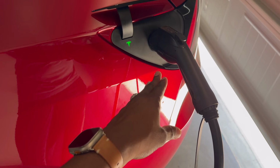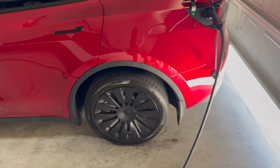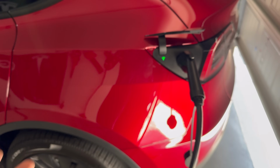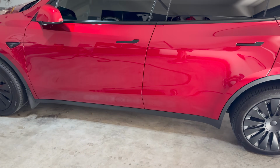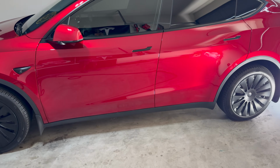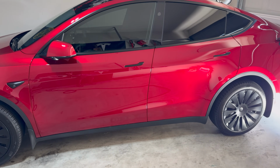But this is an aftermarket charger with the Tesla adapter on it. So sometimes I press this button, and it opens up the charging port. Sometimes it doesn't. But if you're using a Tesla charger, it has the button on there and it knows it's the Tesla, so it pops it open for you. And if you ever go to a supercharger, you don't have to do any of that. It's just gonna pop it open for you.